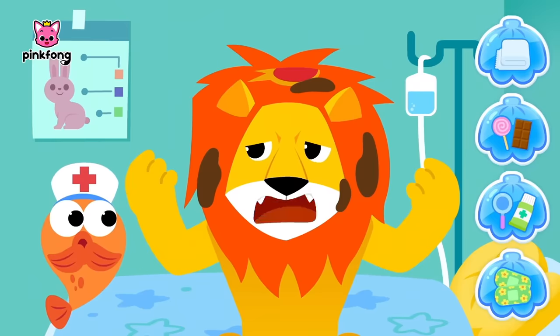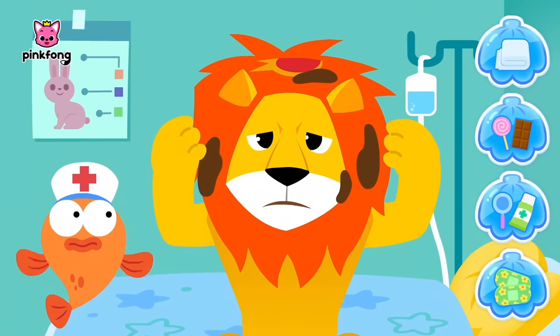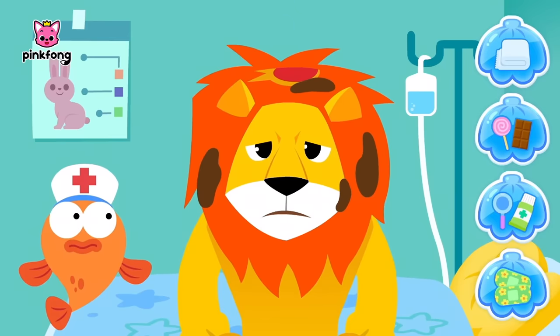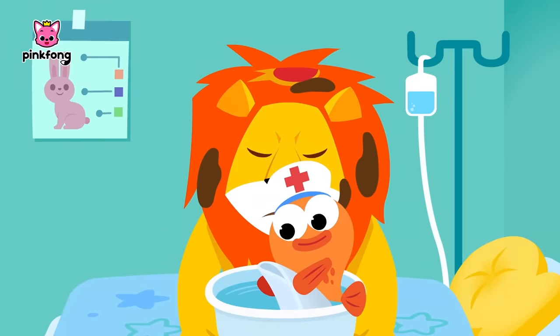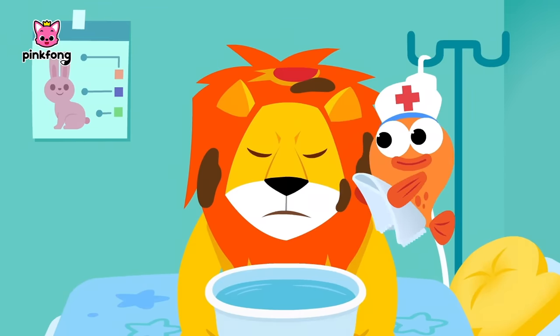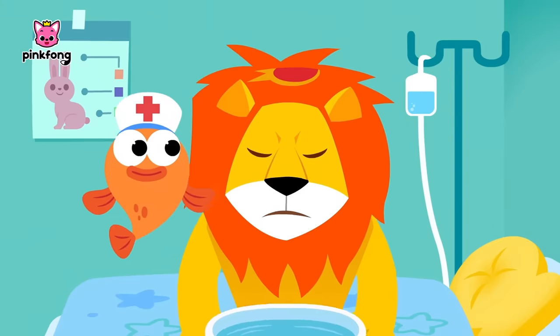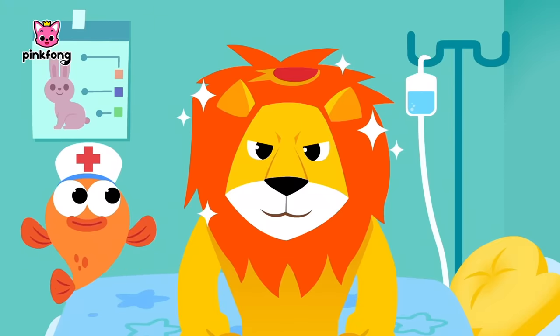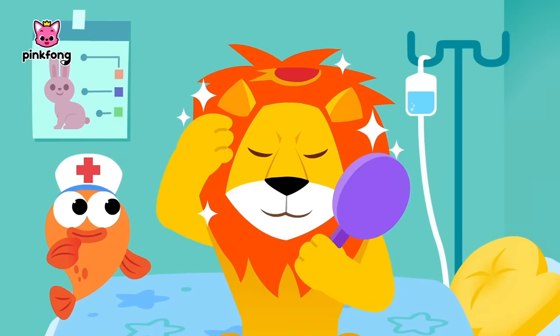What? My amazing face and mane are a big mess. You'll get better soon once we treat the wound. Let's wipe your face first. Okay, your face is nice and clean. Yep, such a good-looking face.